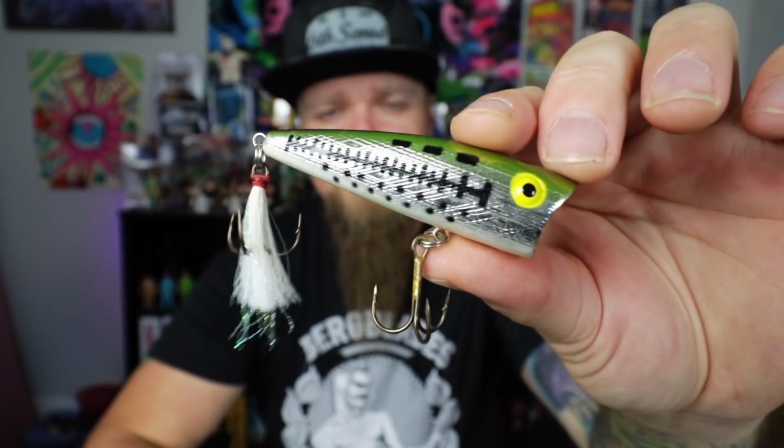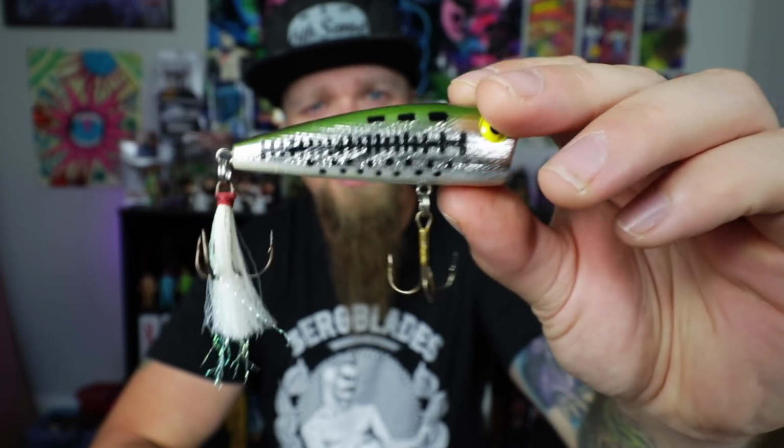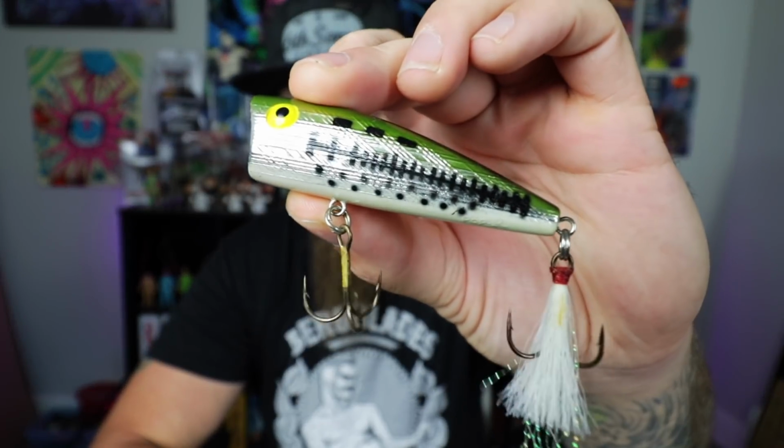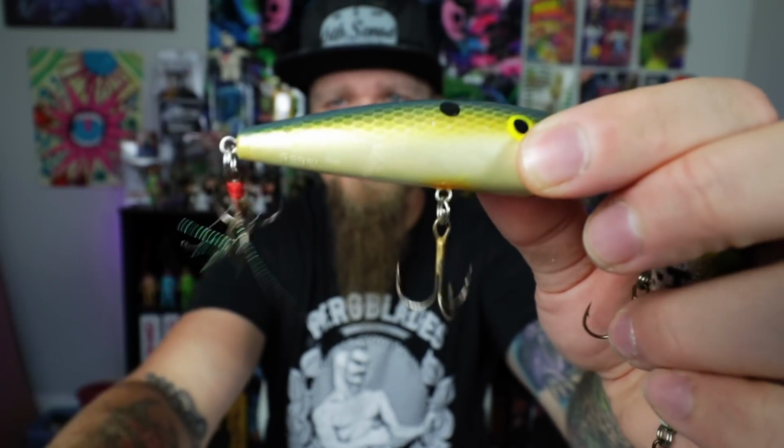And I'm talking about the popper style bait. This right here, this is a Rebel Pop R. Excellent option for fishing a pond. If you want to fish small water and you want to get those topwater blow ups, it is hard to beat a Pop R. The popper style bait is just a killer in the small waters. It gets them fired up.